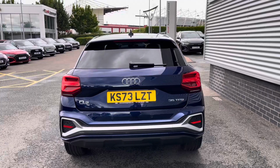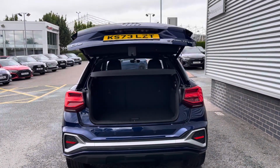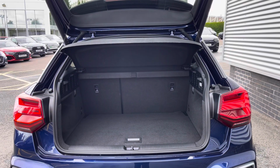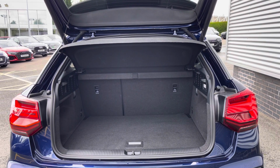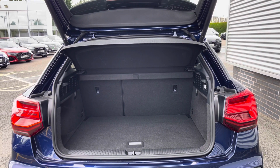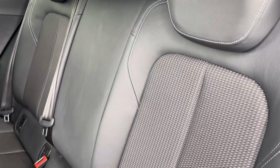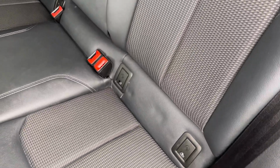For added convenience, with just a push of a button, the power-operated tailgate makes loading and unloading a breeze when those hands are full. Showing you the boot area, as you can see, there is plenty of space for your everyday needs. To the rear, you have the stylish leather and cloth upholstery with the ISOFIX anchor points to easily install your child's car seat.